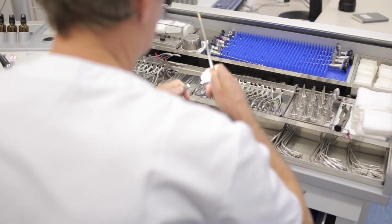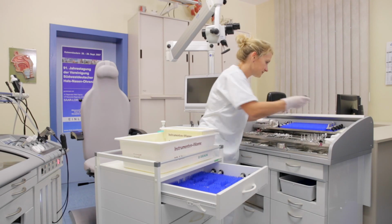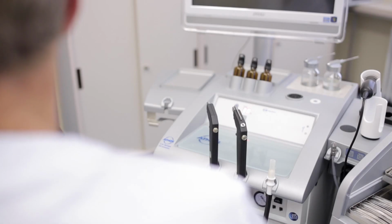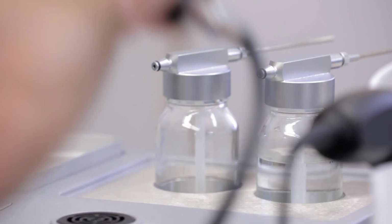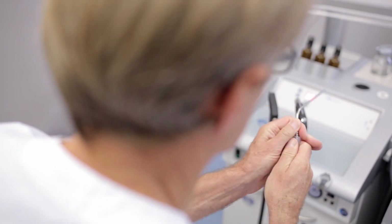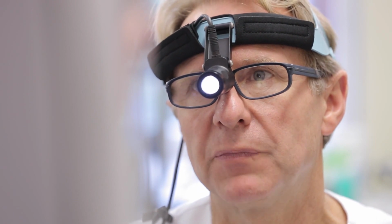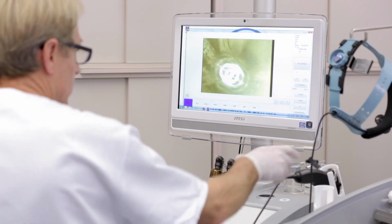For hygienic reasons, all provided instruments are replaced many times a day since they are intended for immediate use. Important tools for the baseline examination are a powerful suction flushing unit and a modern LED light module for the examiner's headlamp, as well as rigid and flexible optics.